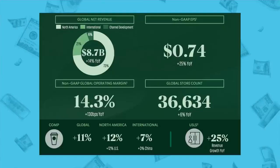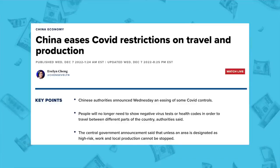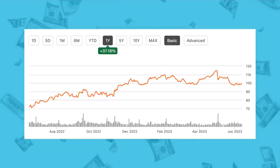And in Q2, the company recently reported US same-store sales growth comps of 12%, which was solid, but China only grew 3%. Since the beginning of the year, China went away from their pandemic restrictions, which many had hoped would drive the stock higher. The stock price baked a lot of the growth in as the share price climbed to $115 after sitting at around $70 in June of last year.